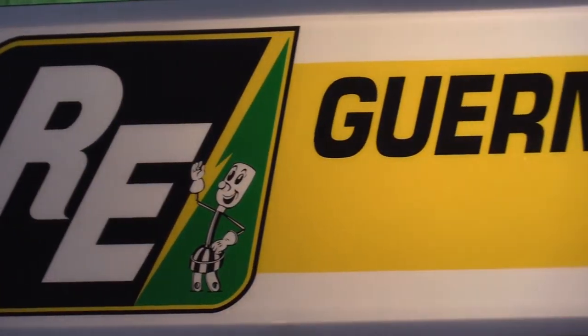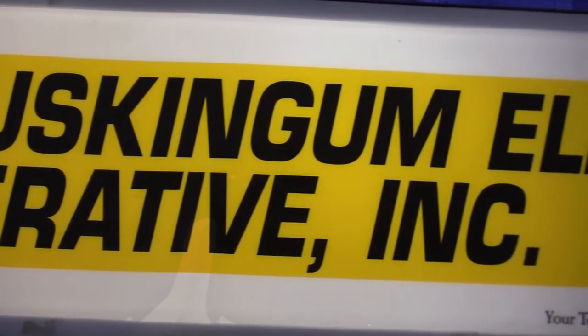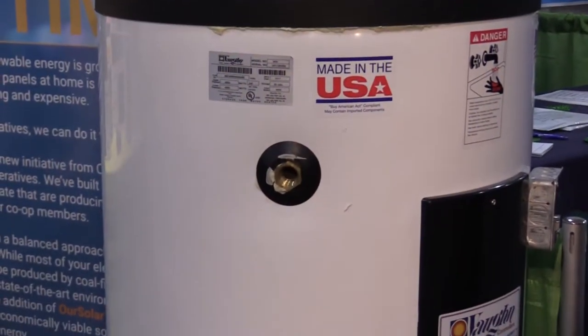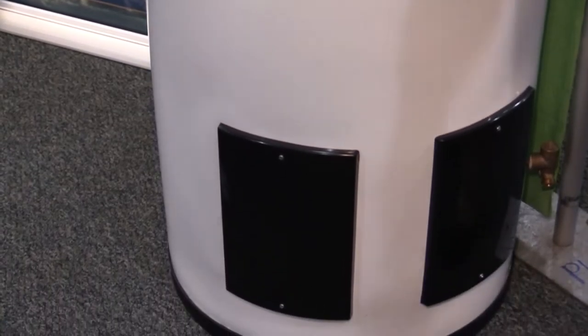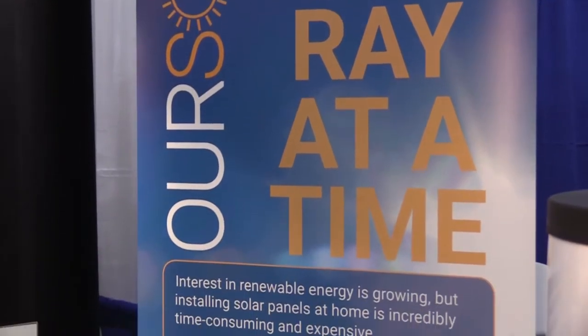When you talk about Guernsey Muskingum being a cooperative, what does that mean? We are owned by the members. Everybody that gets electric from us is a member. They're not a customer, but a member. And so they're a partial owner of the cooperative. And we are a nonprofit. So at the end of the year, any margins that we make are assigned back to the members as capital credits. That's a great thing.